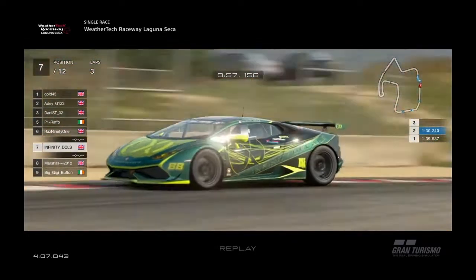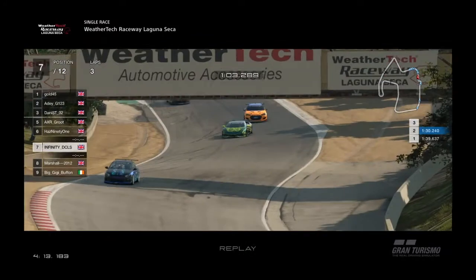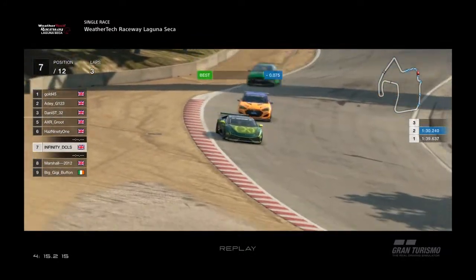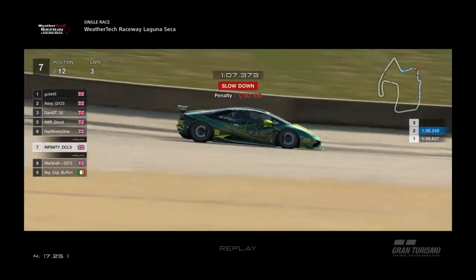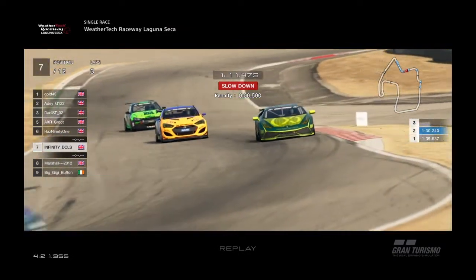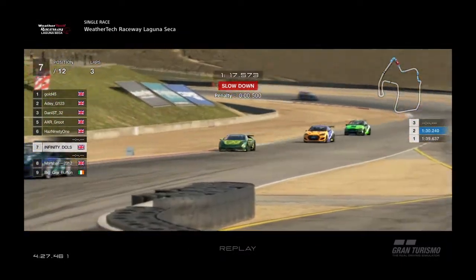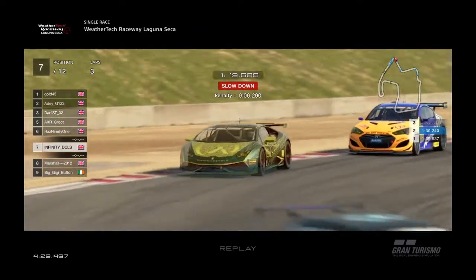And Buffoon is falling down the order slowly, as Marshall now gets the overtake done on Buffoon. Has a look down onto the side of Dave there, doesn't quite get it done, decides to back out of that, but Dave gets a penalty. Oh! So Dave is going to have to try and find a place to burn this off. That's probably going to let Marshall come past.